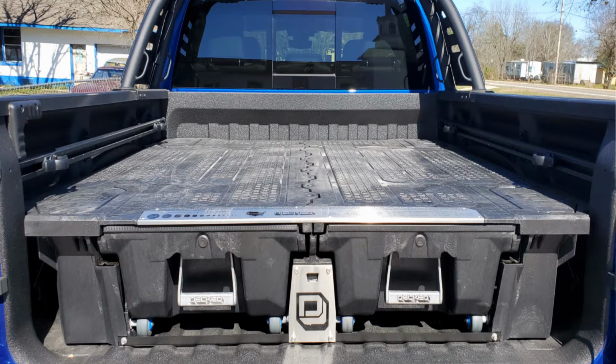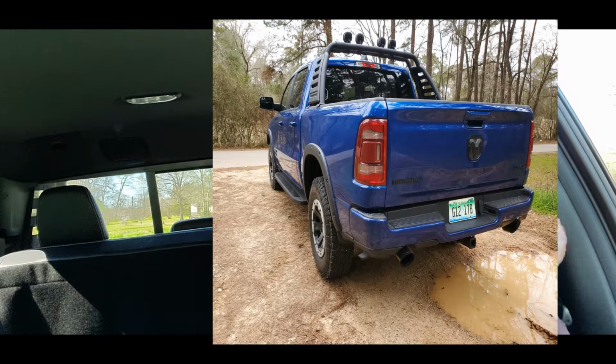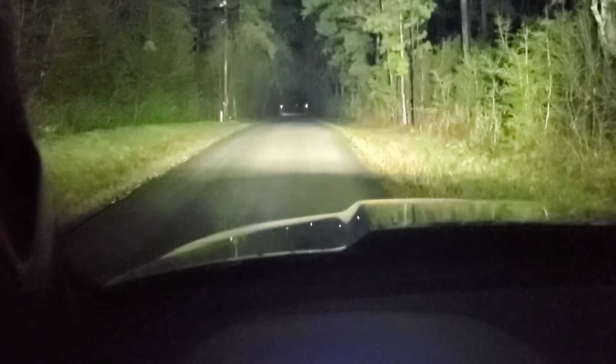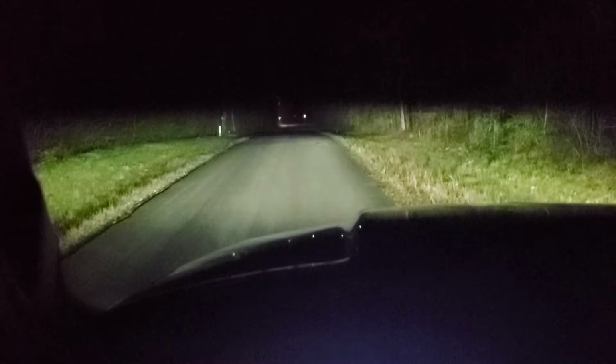The truck is lifted. It's got a bed organizer in it. It's got the Ram bar. It also has LED lights on the roof that really light up the road at night to an absolutely amazing degree. Had lots of fun with this truck, taking it on some of the local trails.